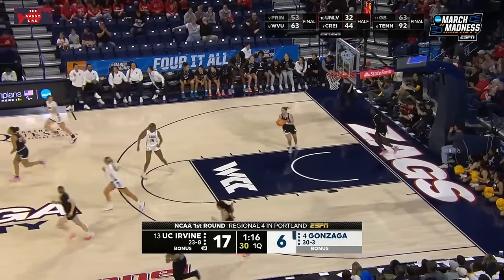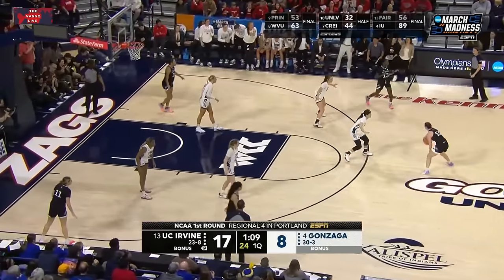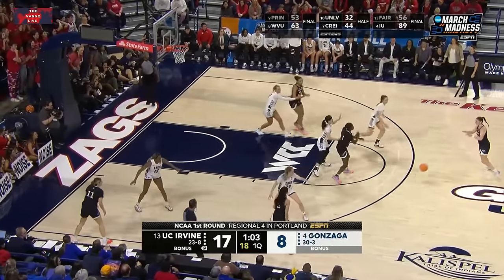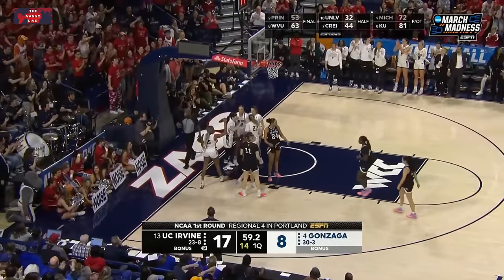Great offensive rebound. You love that because it's the high percentage look coming from your three-point sniper, and O'Connor sneaks in. And now we have Gonzaga in a zone. Nahum blocked. Hollingsworth, take that.